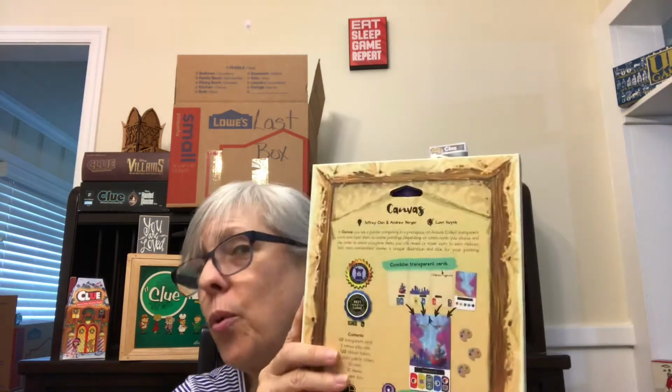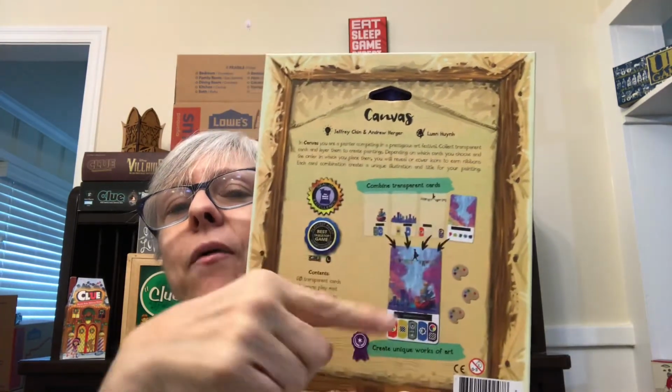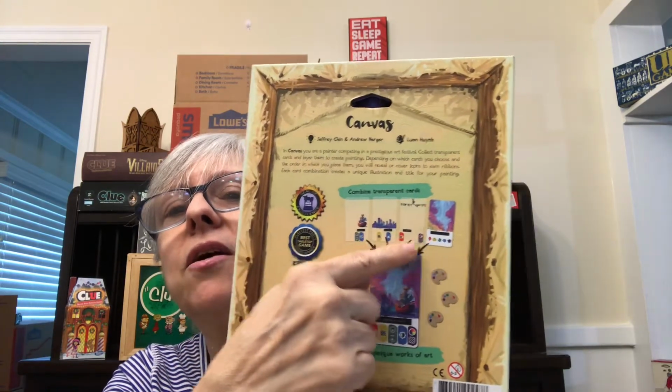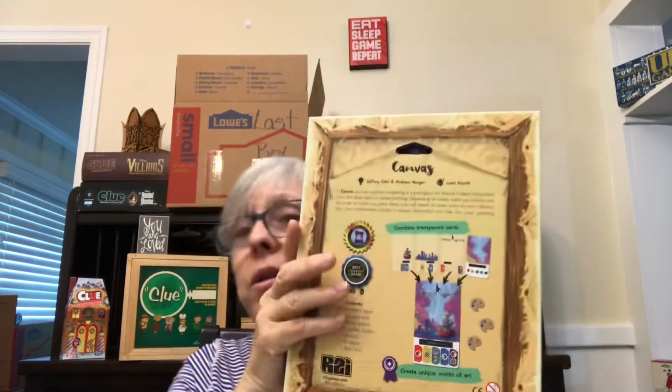And what you're doing, well, the technical terms are hand management, drafting, and set collection. You are creating a work of art that's worth points. Depending on what 3 little acrylic slides you put together depends on what your points will be at the end. See, here they have 3 different clear things put on top of the background, and then these symbols that you can find on these little acrylic sheets can be worth points depending on what the criteria are in that specific game. Each game it changes up a little, so replayability is wonderful as well.